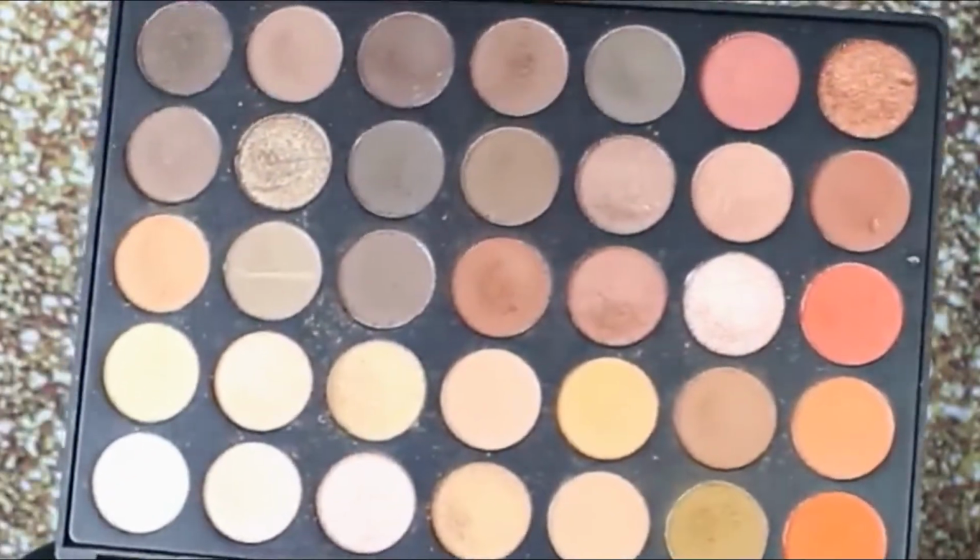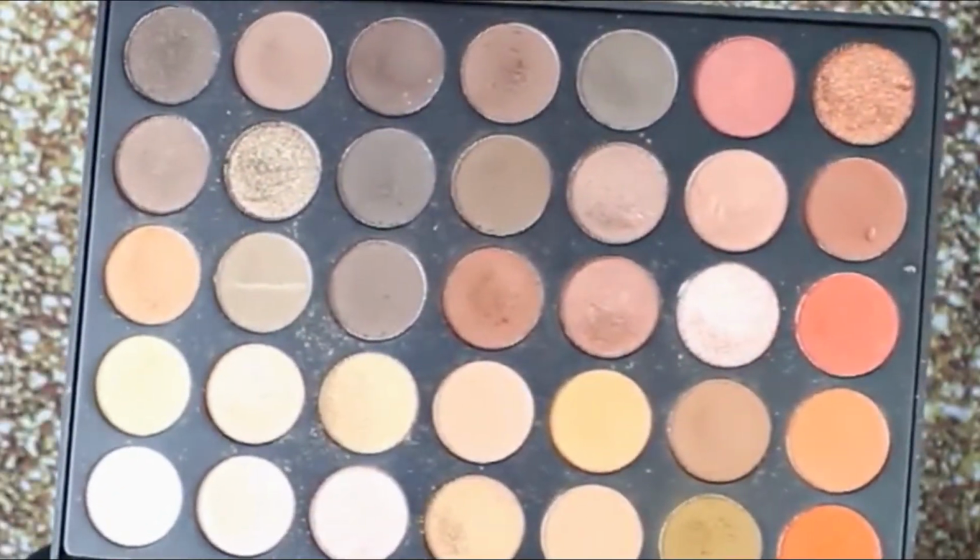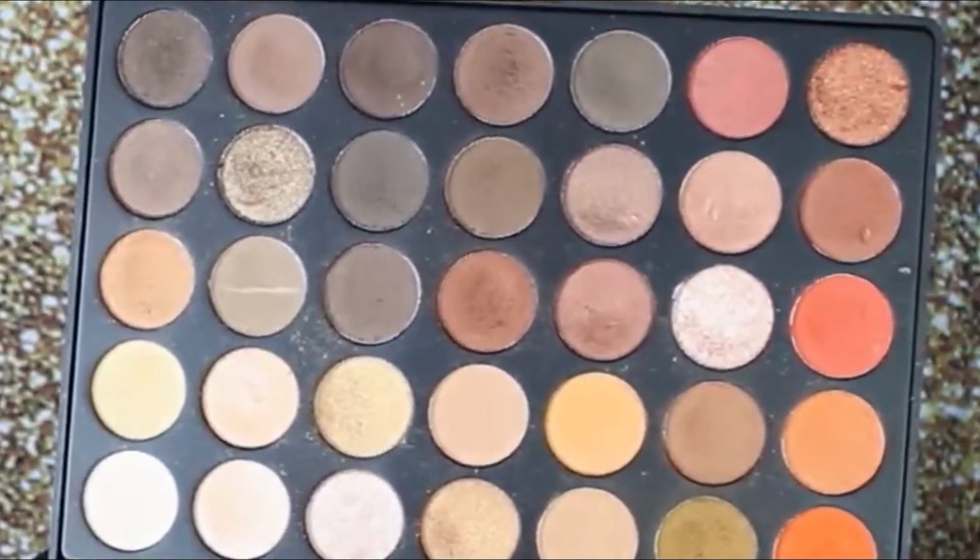Okay, so the first palette we're going to use is the Morphe 350 palette, and we're going to take the medium brown. It's right below the green, and one of the darkest browns. Okay, so it's this brown, and just blend it above the crease.